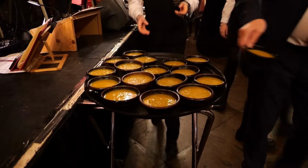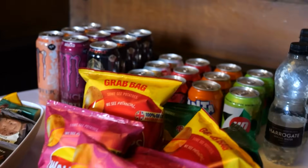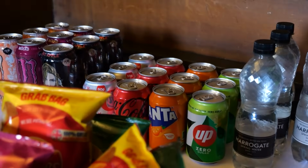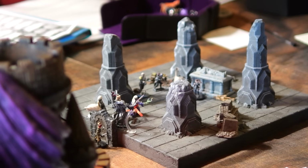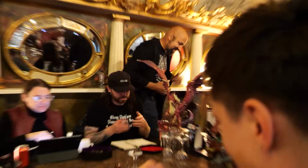There's nearly continuous food from the hotel buffet, but English food, mind you, and snacks and non-alcoholic drinks for free around the clock, so players don't need to worry about anything but their next encounter. Deck saves, everybody. Deck saves.